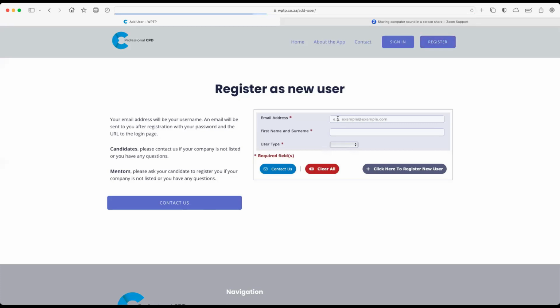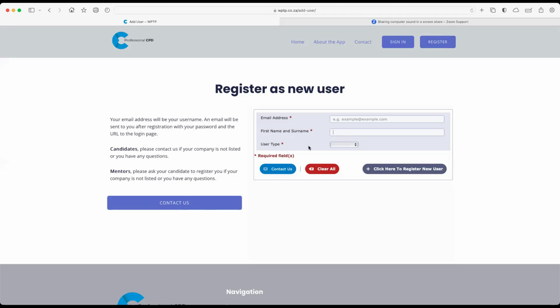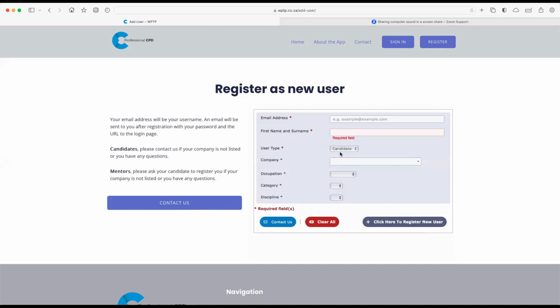You put in your email address, that will be your username. We're not changing it so that you can put your own one in, but for now, put your email address in there, then your name and surname. Your user type, you're going to select candidate.